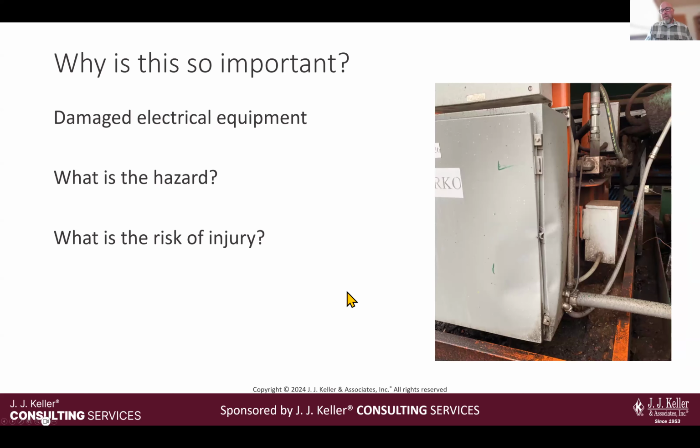Here's another one. This is, again, an electrical box, some sort of control panel that got hit by a forklift or something. Can we count on that being in working condition underneath that? No, we can't. We've got to fix that stuff.